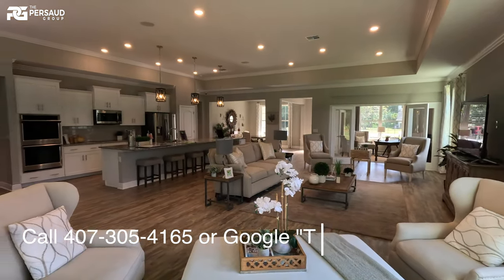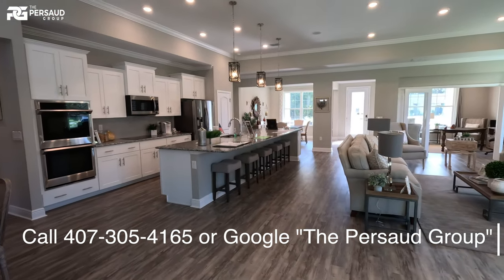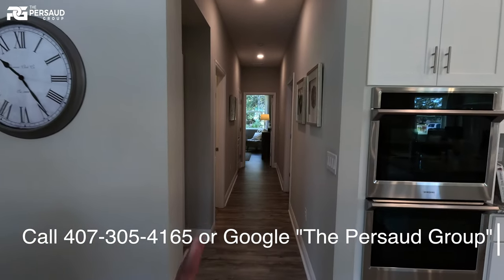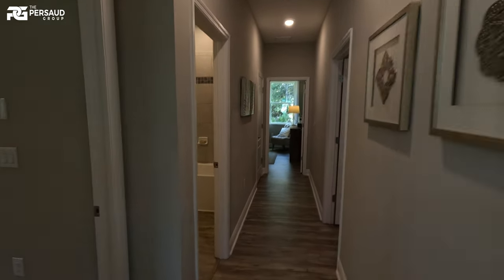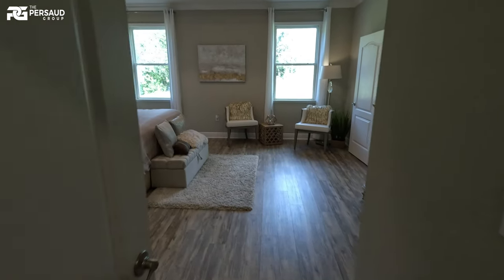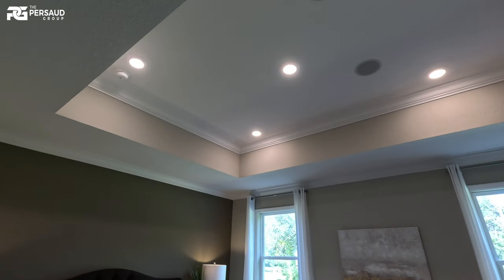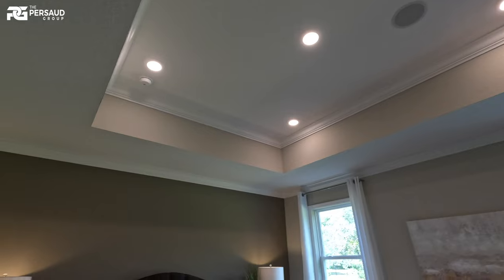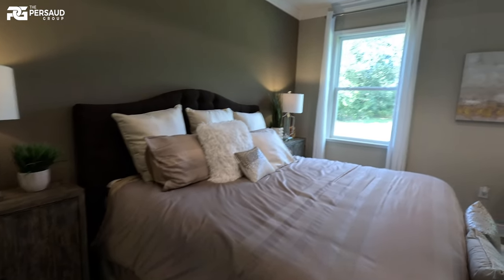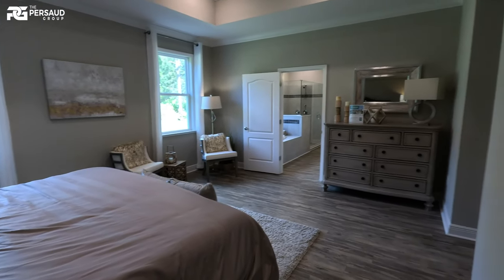All right, so now we're back in this huge space. Now we'll make our way down this corner here, where we've got some bedrooms and the primary suite, which is actually right over here. Let me just go ahead and show you guys this. I love how deep the tray is here as well. It adds definition to that ceiling, 11 feet basically in that space. Pretty decent size primary.